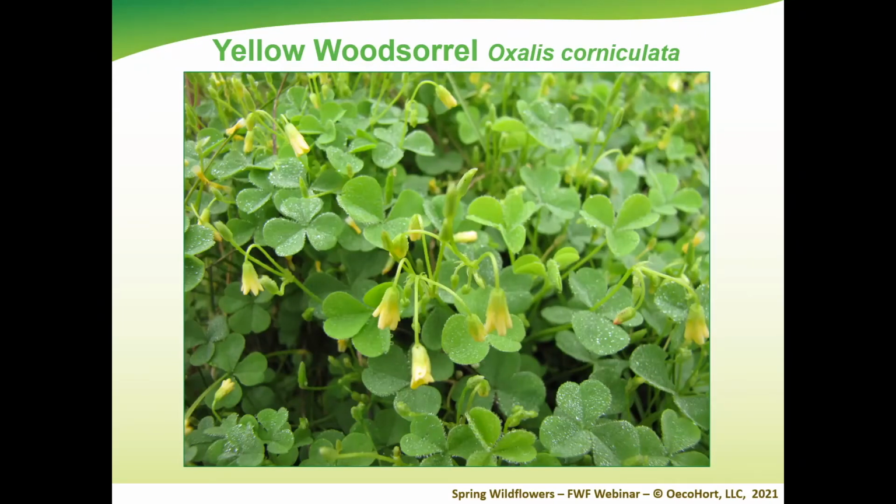There's 2 native clovers: the buffalo clover, which is Trifolium reflexum, and another one called Carolina clover, which is Trifolium carolinianum. The buffalo clover is very rare. I don't know if it's a listed species yet, but you'll only find it in the Panhandle, and it's very rare. So you're not likely to see it. The Carolina clover occurs in a good part of the state, but it's pretty nondescript. But if you see a clover or a clover-like plant and it's not a wood sorrel, it's probably not native.